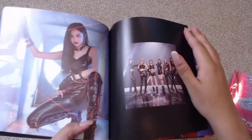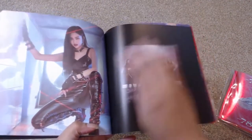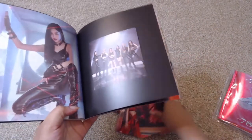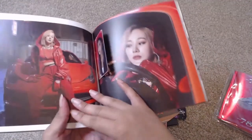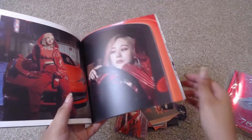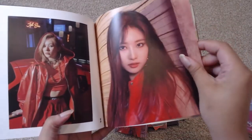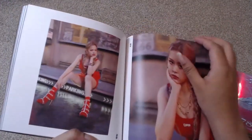This is how you kill them. Oh, yes. This outfit from the MB. Oh my God. Kill it, girlies. Okay. More photo cards. We'll go over those postcards later. Okay, and so we do have some of the red in here. Look, I got my girly. Oh my goodness. Okay, sorry. Oh my God, yeah. This concept is so pretty.